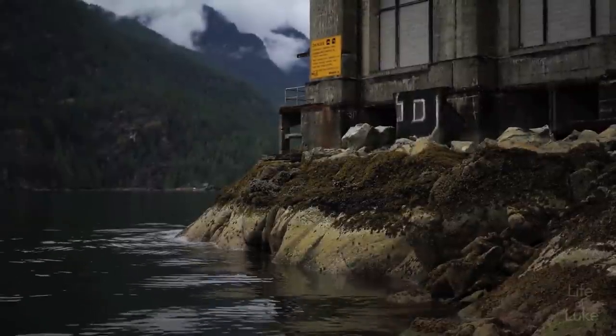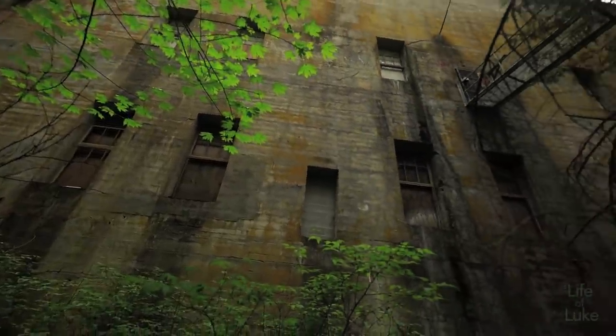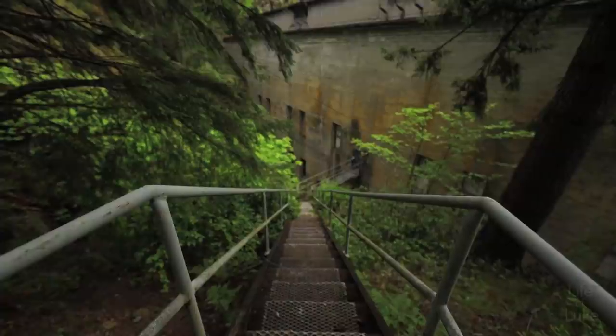Powerhouse No. 2 operated until 1964. And I couldn't find a reason why it stopped. Maybe its power was no longer needed. But it did become the location of several film productions, from The X-Files, The Blair Witch Project, Lake Placid, Freddy vs. Jason, Hot Rod, and it's the lair of Pennywise in It by Stephen King.